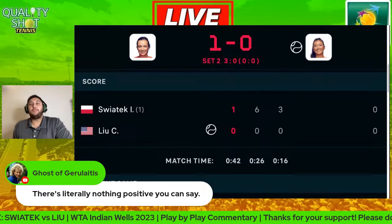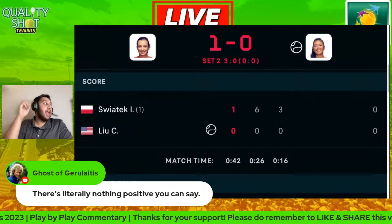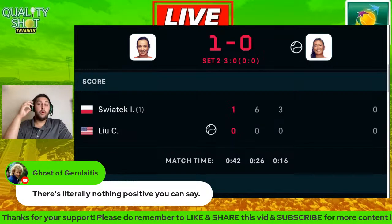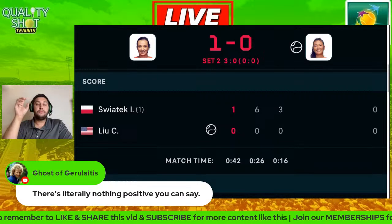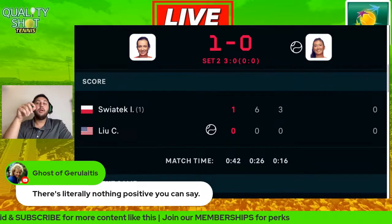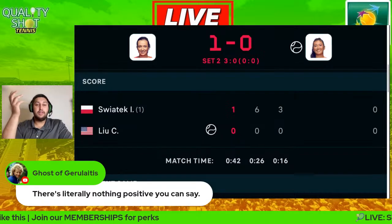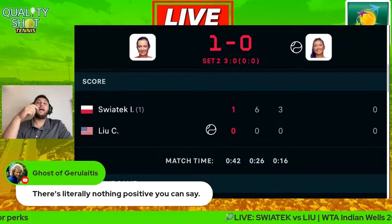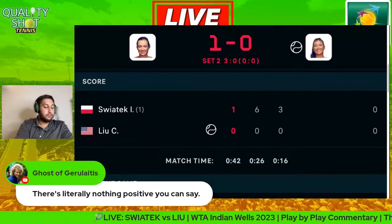Served in the middle of the box from SWIATEK, and forehand into the net from Claire Liu. I have to say, every single one of those serves from SWIATEK were down the middle of the box. They weren't into corners. She didn't hit her spots in this specific service game. She hit the middle of the box. They weren't really body serves either. I think she's trying to find her spots, but just a little bit off. And Claire Liu just not good enough with the returns.